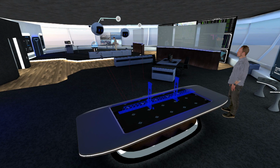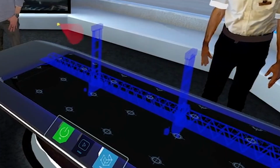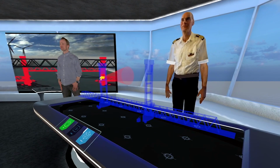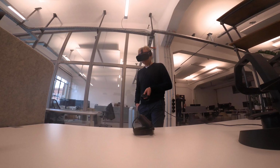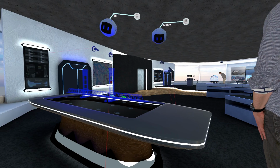I can put up the Katwijk Bridge here as a hologram. You can look at individual parts. You can imagine that all the data from sensors is up to date, and you look at what's causing the problem. And from here, I can send out a drone. It flies to the Katwijk Bridge, and I can see the live pictures here on the screen.